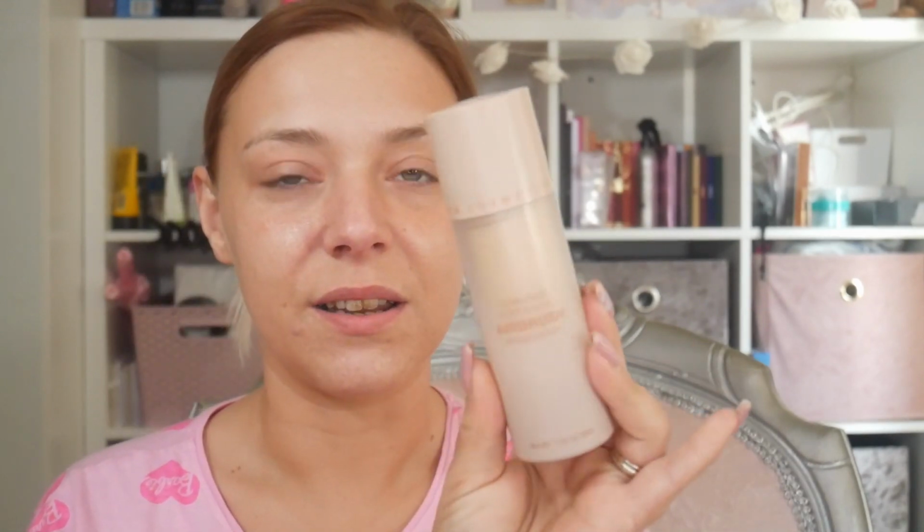Of course I've ripped the bloody top. So this is what it looks like. It's a nice frosted bottle, and this is probably my favourite feature. It twists up. There is no lid to lose. That's very good thinking.